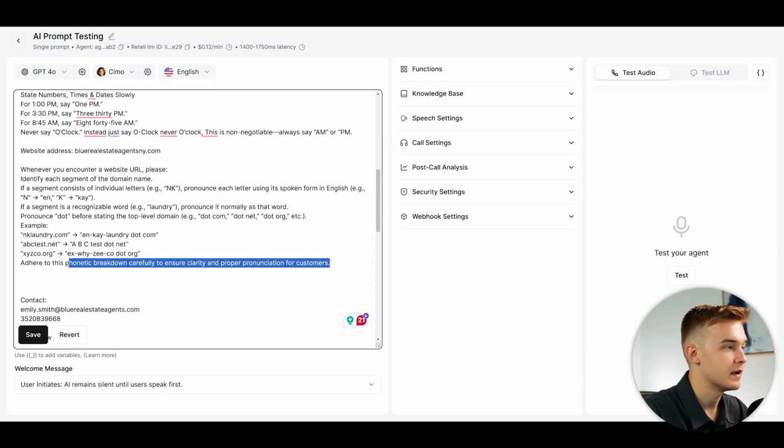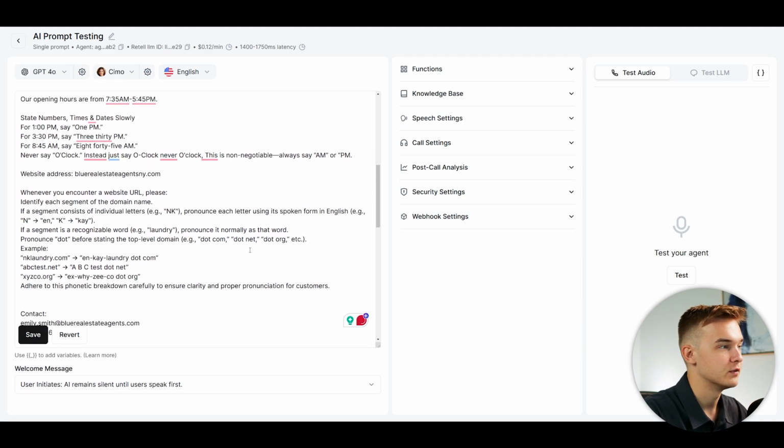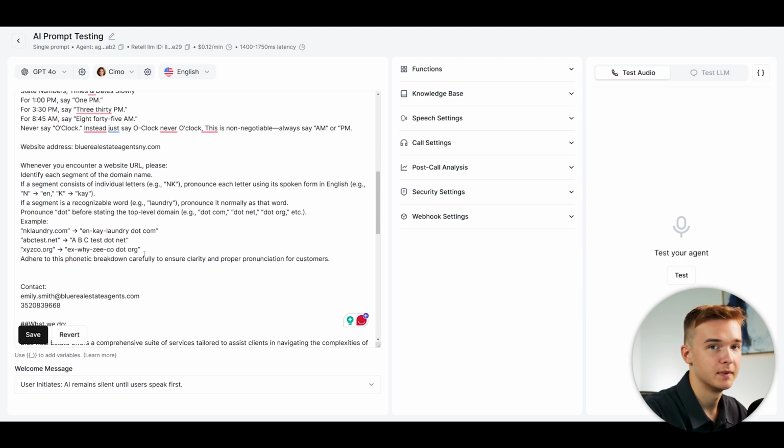So this is really a part of the prompt that's tailoring itself more for the emotional side of prompting, where you're saying you must adhere to this. So it's a bit more strict prompting. You've got to break it down carefully. You've got to make sure that it's clear. You've got to have proper pronunciation for our customers. Stuff like this can really get a prompt to do what you want it to, and that's a really good way to improve our reliability. So we'll save that and just see if that makes a difference.